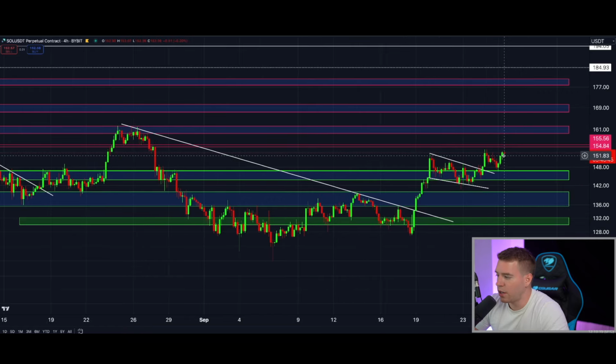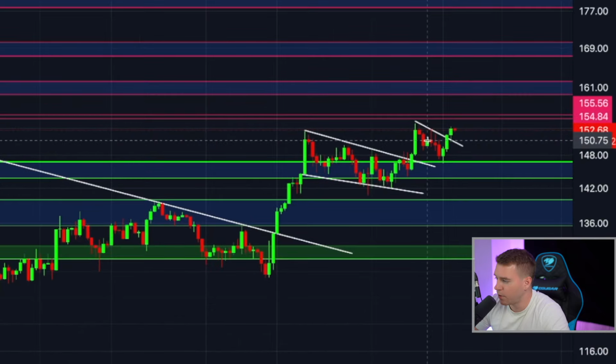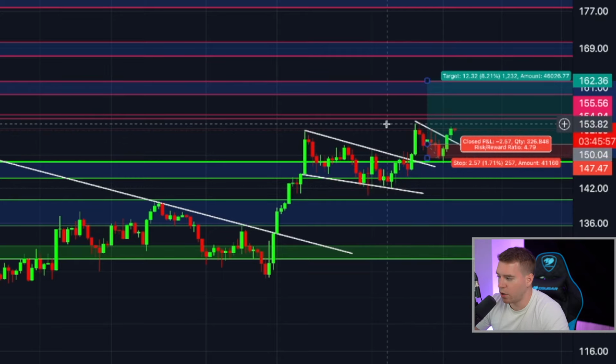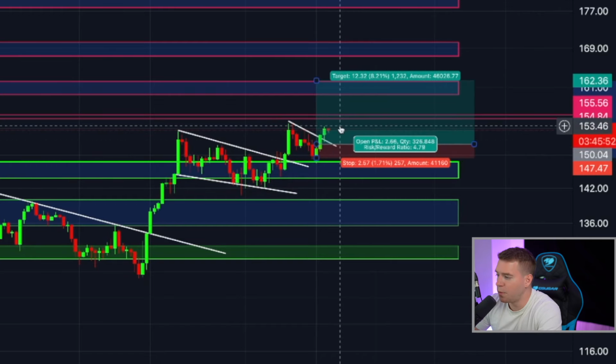If you're looking currently to enter Solana and you want to have a Solana position, there is a chance that we come back to this downward sloping trend line. So if you get it at $150, $149, you can enter from there and trade this to at least $162, $163, in my opinion, which is still a good setup. Let's say you get 150 all the way up here. This is 8% to the upside, with a 1.71% stop loss. So also still worth taking. I will leave this here. And that would be the potential next trade.